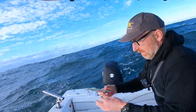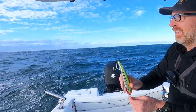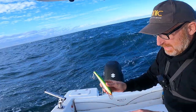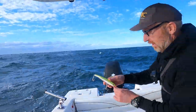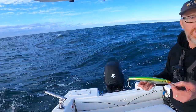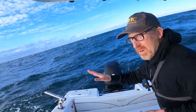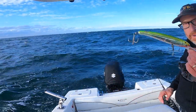As you all know, I love trolling. This season I've loved the deep divers because of the discoloured water on the surface. Really love your purple and gold. But this green goes alright, particularly when it's really murky like this. Really not a nice colour, this water. But anything with a bit of metallic in it.